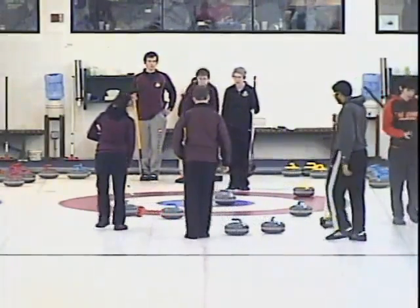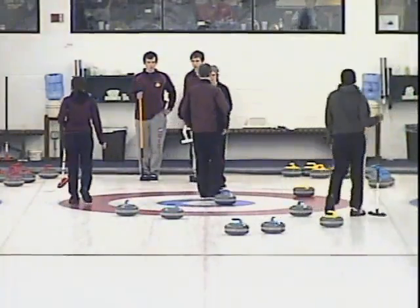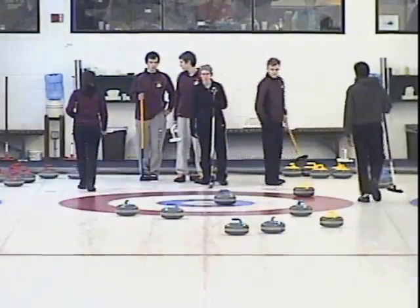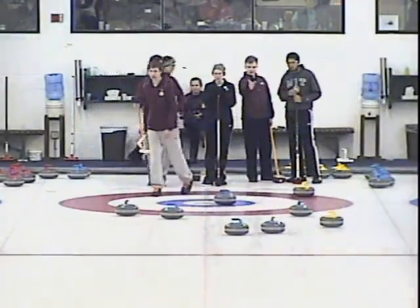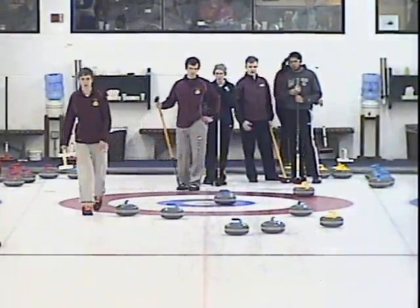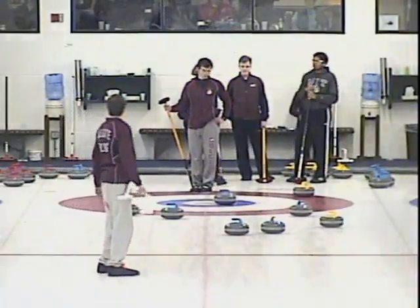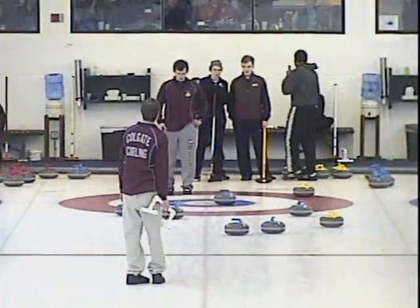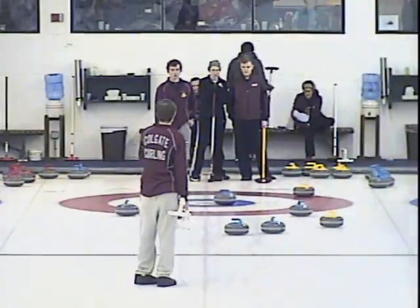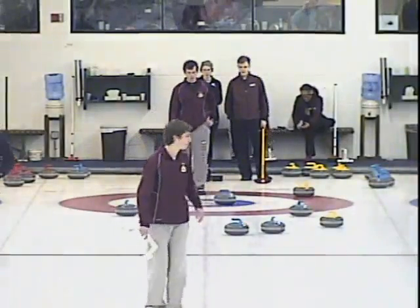Rub helped, but I think the stone is still accessible. Soft hit weight. Definitely there. Important shot for Andrew, I think. Could be a 3-point swing here. Good shot here, get this deuce. Important to score at least one this end.